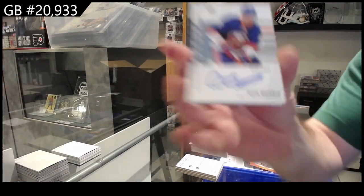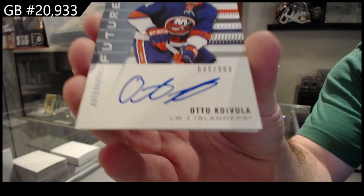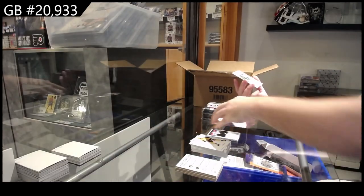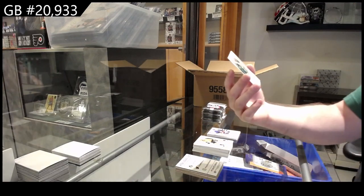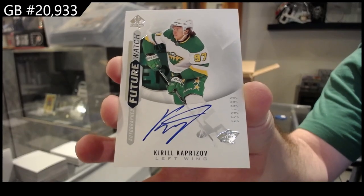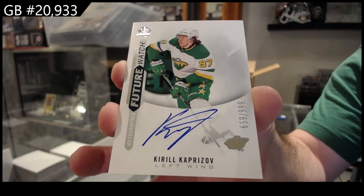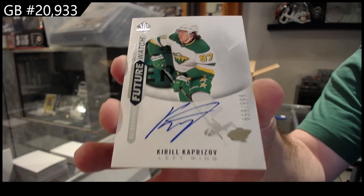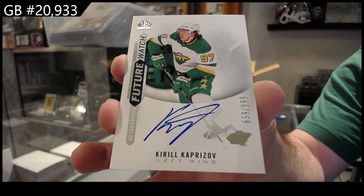A $9.99 Koivula for the Islanders. Retro Future Watch. Why not follow it up in the same pack? A $9.99 Future Watch Auto for the Minnesota Wild, Kaprizov. $9.99 Kaprizov. Congrats, Minnesota. I recommend getting that one graded.